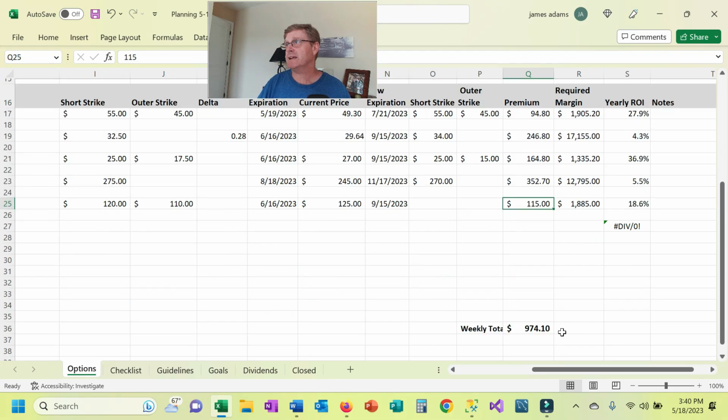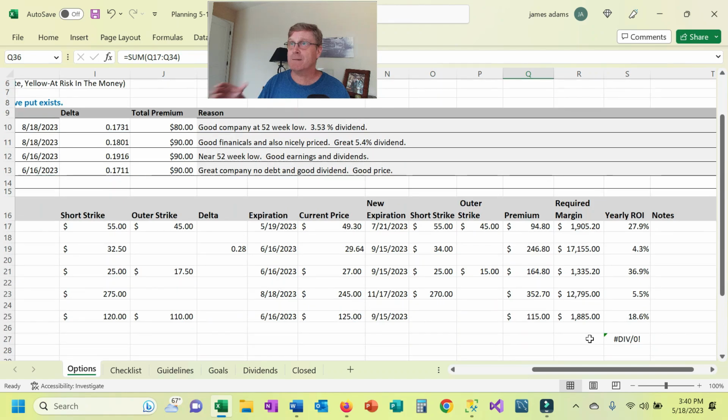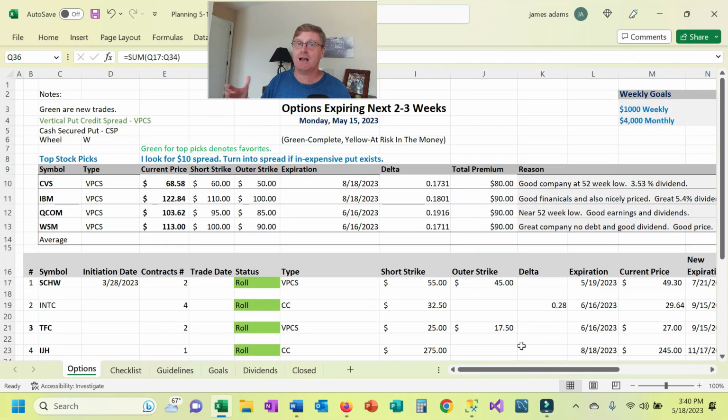But for the week, I'm at 974, close to my goal of 1,000 a week. I probably will do one more trade either today or tomorrow. It all depends on the time and how much time I have to trade. So that's it. That's what I wanted to share.